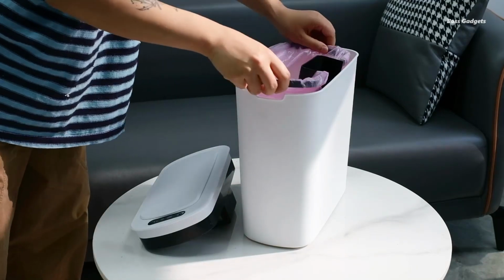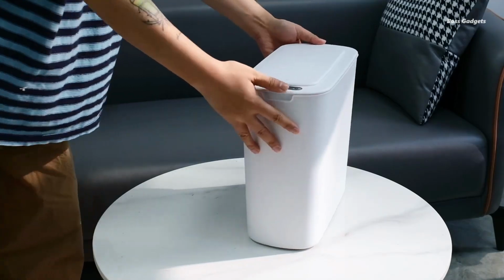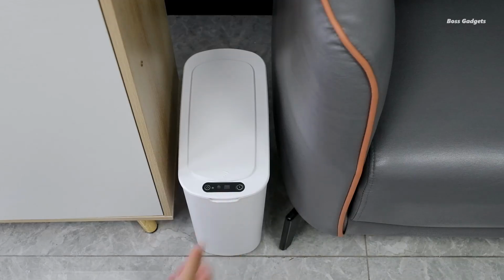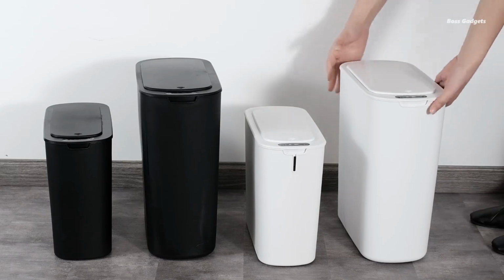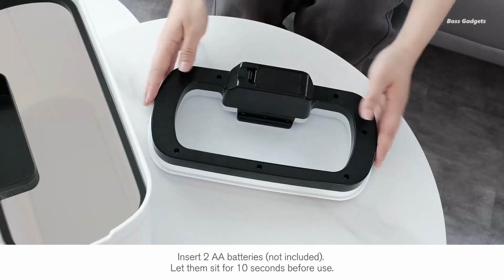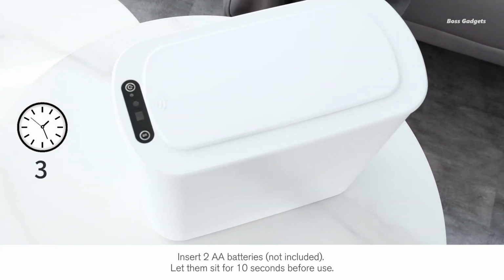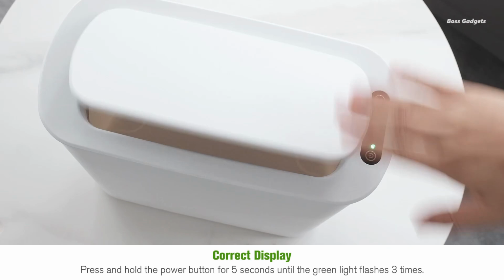The excellent sealing ability of the lid contains odors effectively, keeping your room fresh and clean. Experience user-friendly features like the countdown light, which flashes green for 5 seconds before the lid closes automatically. For longer access, the lid stays open as long as an object remains in the sensing area.